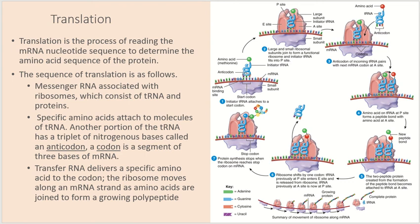So a codon is simply a segment of 3 bases of mRNA, and the anticodon is going to be the corresponding sequence of that. So let's see, if our mRNA sequence is, say, AGU, right? Then our tRNA would have a TCA sequence there. So that's going to be our anticodon. It's going to match the opposite of the codon that we have, right?